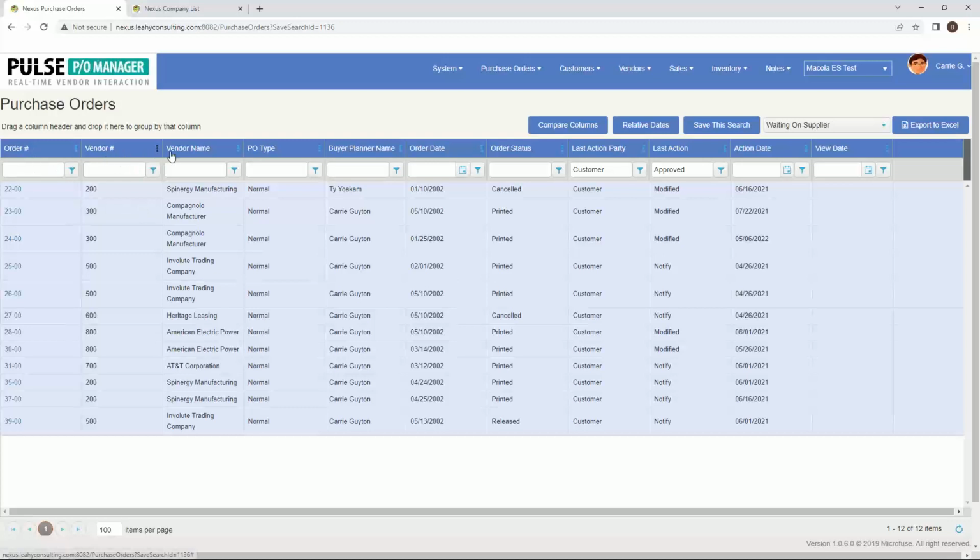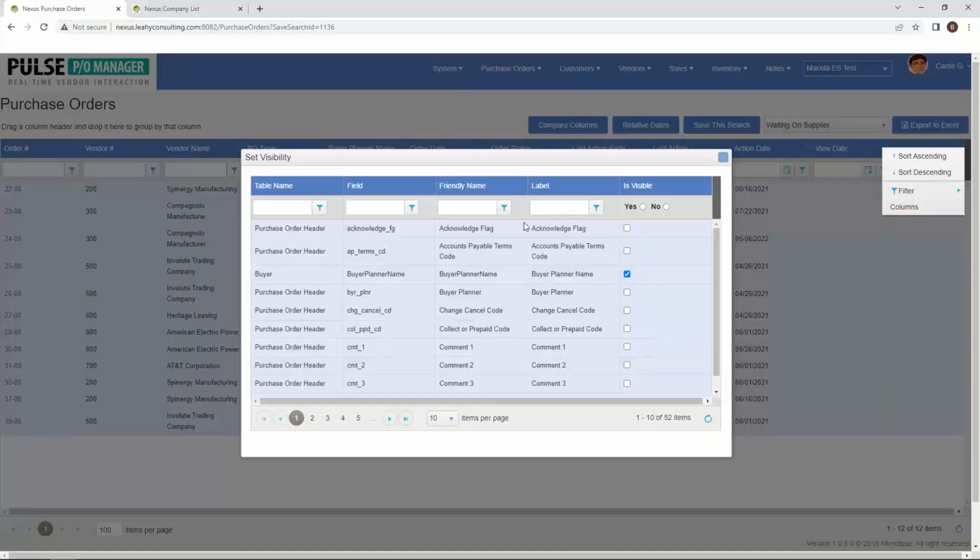Going across, notice that I've got a predefined set of columns. I'm controlling what those are that come up as my default. I can change those at any time by clicking on the three vertical circles here on the right side. And from there, I can choose whether to sort ascending, descending, change my filters, and change my columns. In this case, I'm going to choose my columns. And this has available all the fields that I have access to see on the screen.